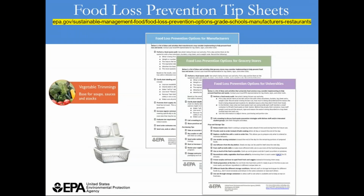Are you a restaurant, university, grade school, manufacturer, or grocery store looking to prevent food loss and waste? EPA produced 5 food loss prevention tip sheets for the sectors I've mentioned. Download these tip sheets on the source reduction webpage of EPA's Sustainable Management of Food website.